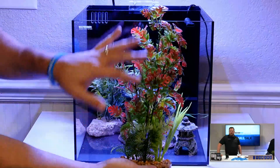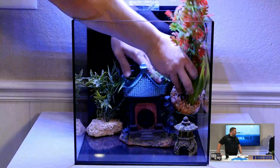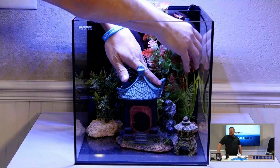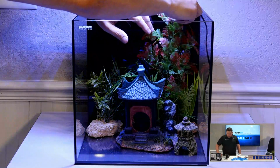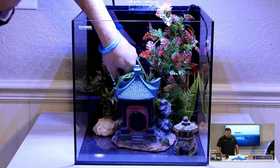And then also I got this tall plant. It's got some more color to it. There's some red. Yeah, definitely adds some nice pop to the tank. I like how it's actually gonna stick out of the tank. Kind of gives it a little bit of depth. We're actually gonna make it stick out of the tank a little bit. Looks really cool.